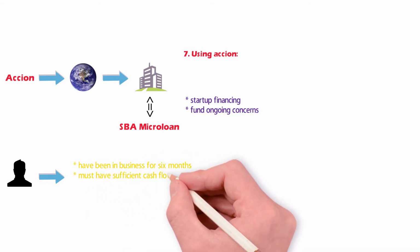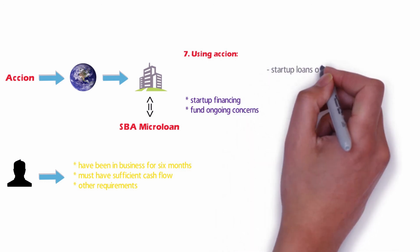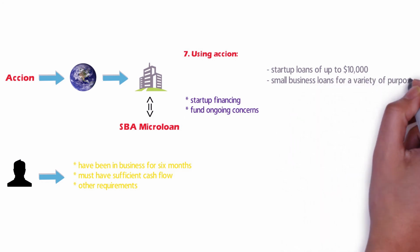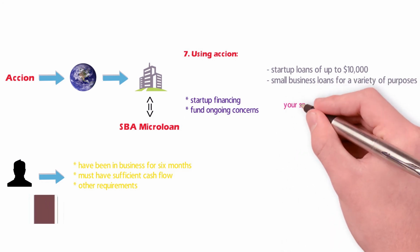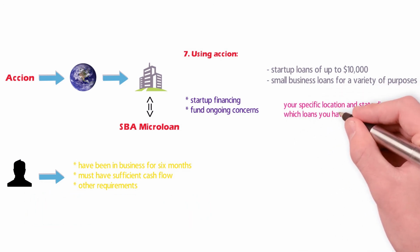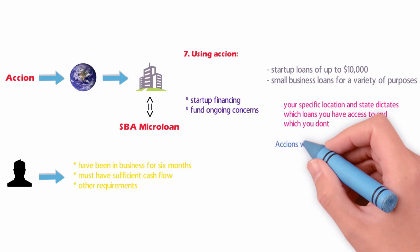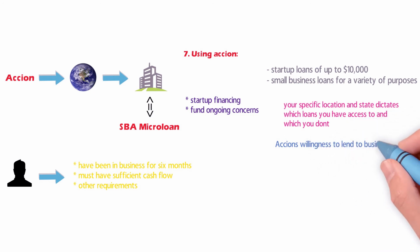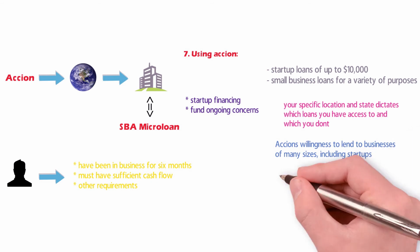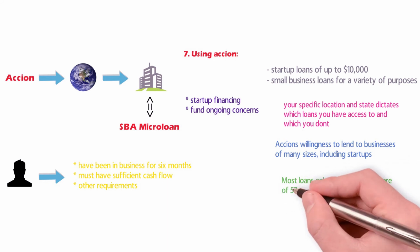Accion also offers startup loans of up to $10,000. Accion offers small business loans for a variety of purposes. However, Accion is structured so that your specific location and state dictates which loans you have access to and which you don't. The one constant is Accion's willingness to lend to businesses of many sizes, including startups. Most loans only require a credit score of 575, and there is no requirement for how long you've been in business.